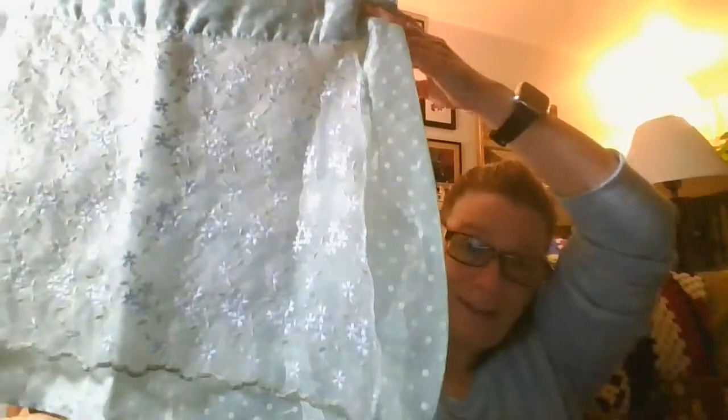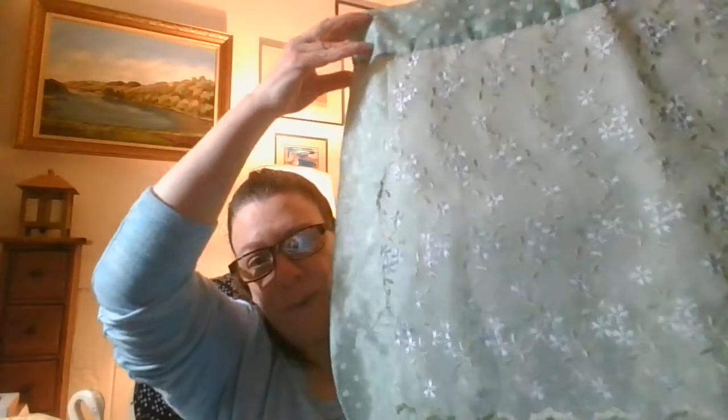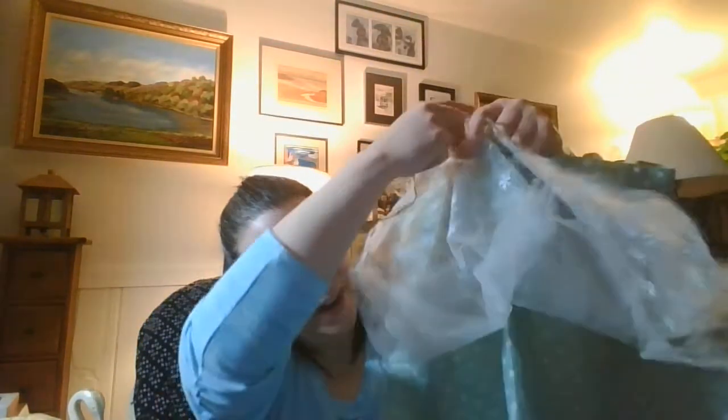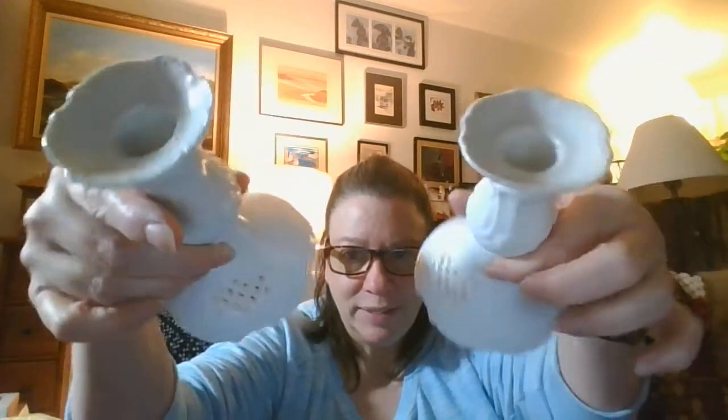I have this stunning apron, which is very vintage and handmade. This is an aqua blue with polka dot lace, and then it has the netting here to give it a little poof for the lace overlay. I have a pair of Lefton candlesticks.